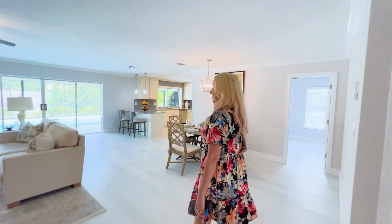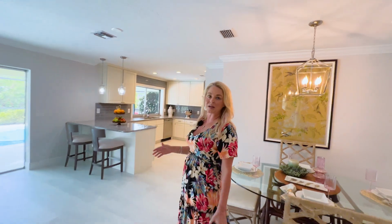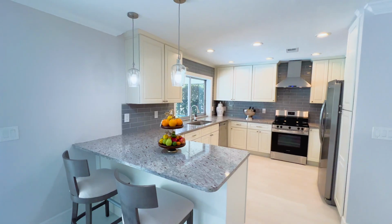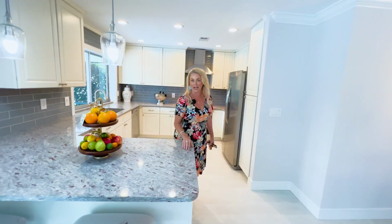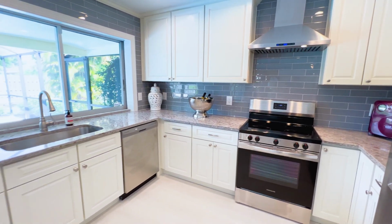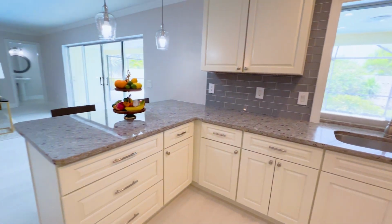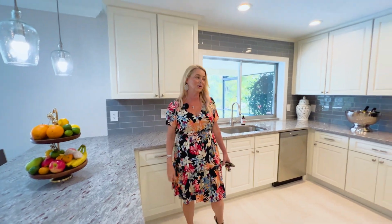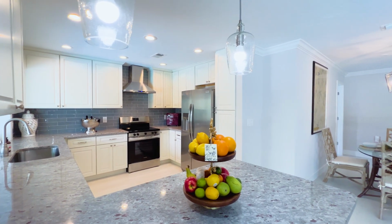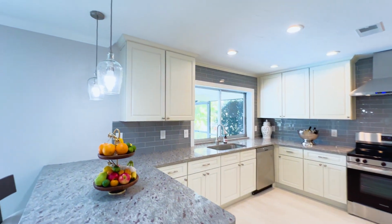So let's talk about this kitchen. This home has been completely renovated recently, and I love the granite countertops that the seller chose, along with the white cabinets. All the drawers and cabinets are soft close, which tie in nicely with the beautiful stainless steel appliances.